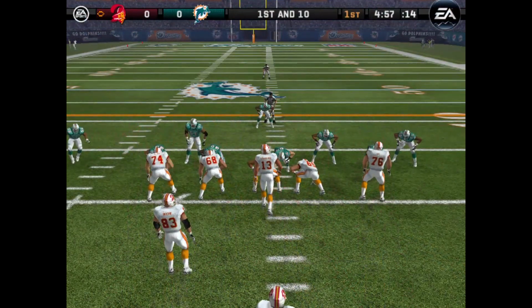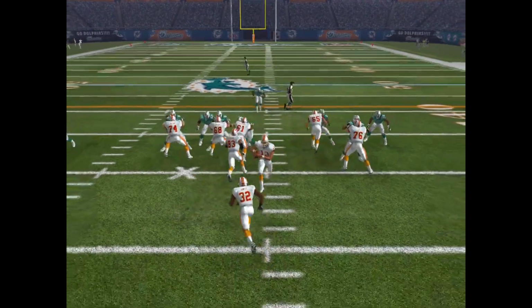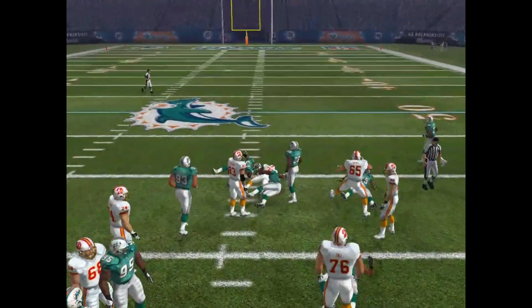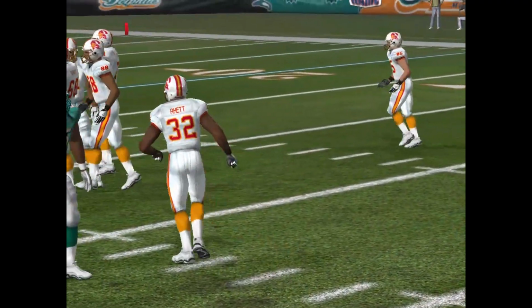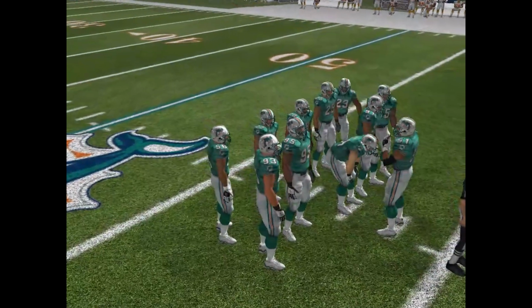1st and 10. The Dolphins line up in a 4-3. Hands it off. Signal is there for the tackle at the 39-yard line. Brad kept his legs moving, gets 7 hard-earned yards.